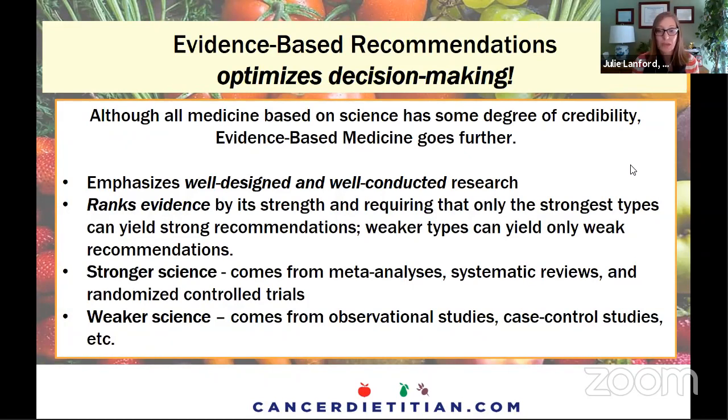Stronger science comes from meta-analysis. We told you as a review, it could be a systematic review, it could be a randomized control trial. Weaker science comes from observational studies, case control studies, and those petri dish studies in cells. And to be honest, most of the headlines around nutrition come from this weaker science category, and evidence-based recommendations are coming from the stronger science category. So by keying in on the strongest science and focusing on evidence-based recommendations, it helps you make your day-to-day decisions much easier and not have to worry about all the latest things that have come out.